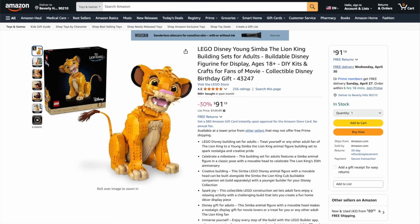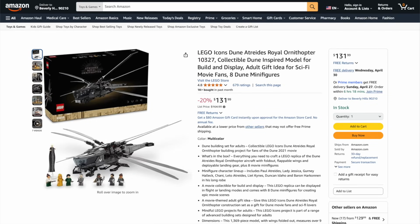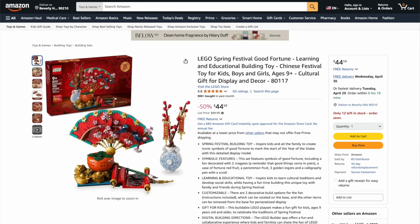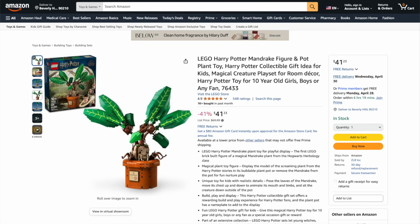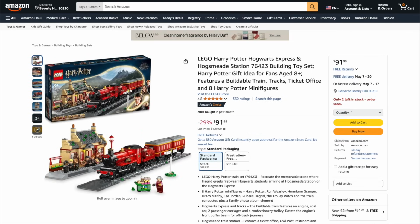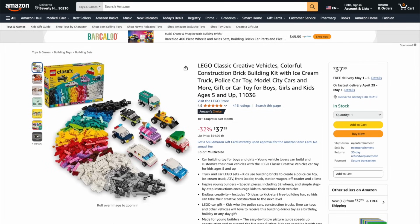At Amazon, the LEGO Disney Young Simba the Lion King is 30% off, and the LEGO Icons Dune Atreides Royal Ornithopter is 20% off. From LEGO Dreams, the Crocodile Car is 47% off, and the LEGO Spring Festival Good Fortune set is 50% off. From Harry Potter, the Mandrake is 41% off. The Flying Ford Anglia is 36% off, and the Hogwarts Express and Hogsmeade Station is 29% off. From LEGO Classic, the Creative Vehicle set is 32% off.